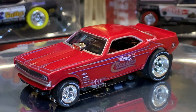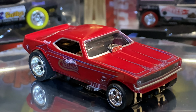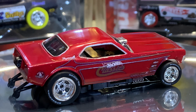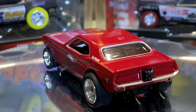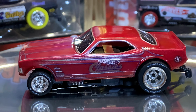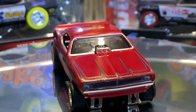Nice tight decal on this car. I can't say the same for the Camaro, but this one is tight. You can definitely see that this was made on the four gear production line. Man, the shells on the four gears, you've guys all seen them. They look absolutely fantastic. This car looks really good. Although the decal is very plain, the car is very nice looking and it's well decaled, definitely.